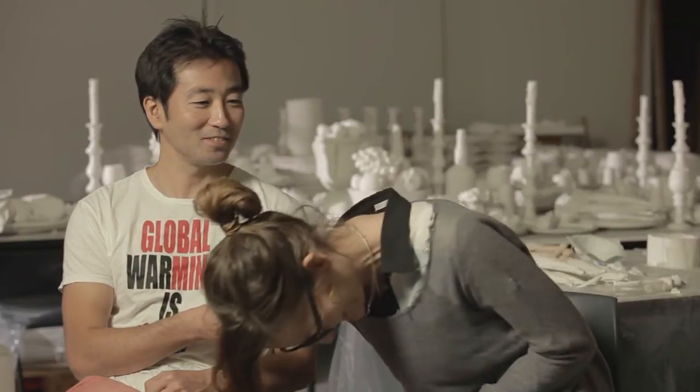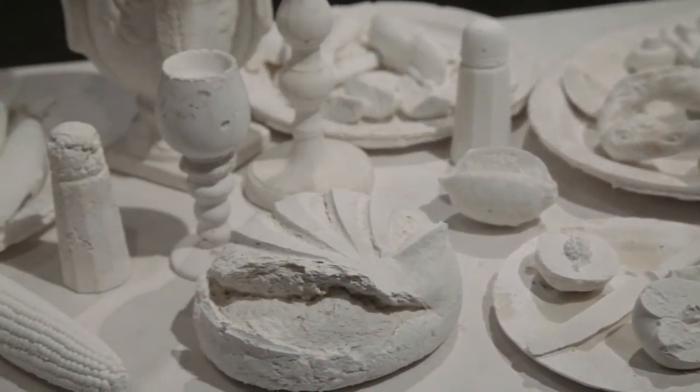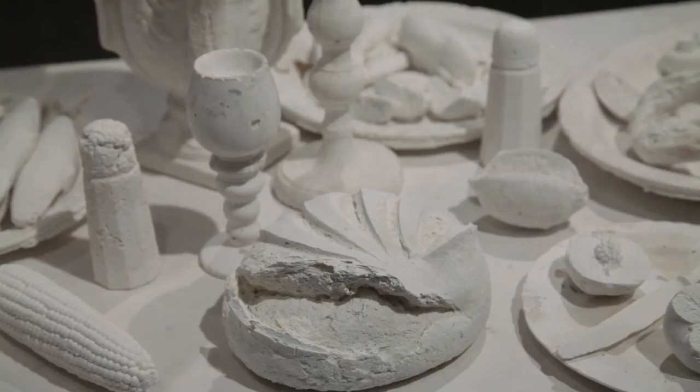Our work is kind of end of the world, Armageddon art. If we can categorize our work, I want to say it's kind of Armageddon artwork. It's a work for the 21st century. We've got our anxiety for this world.